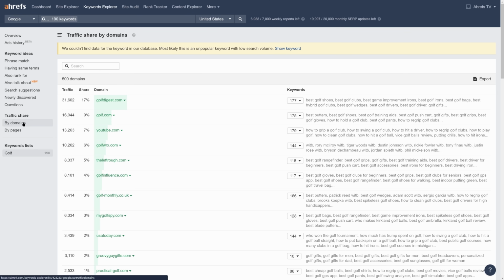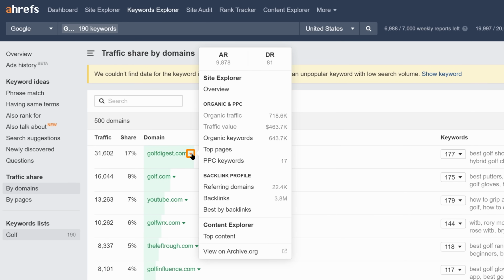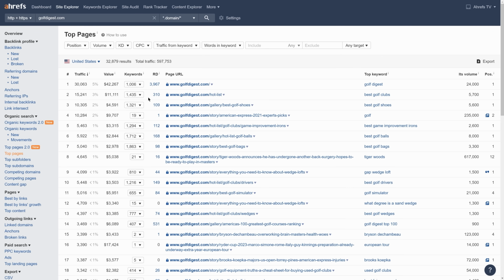So as you can see, sites like Golf Digest, golf.com, and GolfWRX are getting the most search traffic from the keywords that I want to hypothetically rank for. But we already know these keywords since we created the list. So what you can do is click on the caret beside a domain you want to research further, and then click Top Pages, which will show you the pages that send the most search traffic to a website.